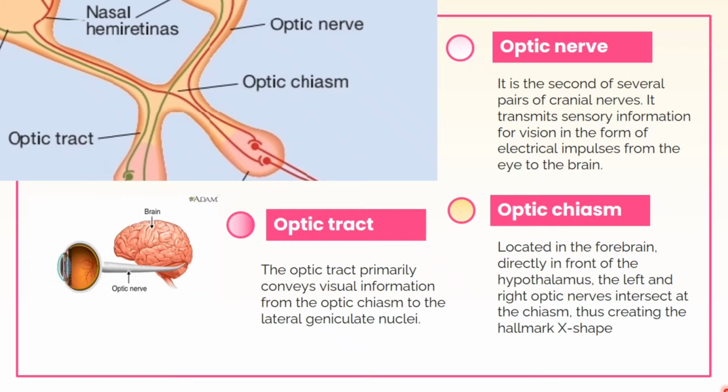Optic chiasm. The optic chiasm is located in the forebrain, directly in front of the hypothalamus. The left and right optic nerves intersect at the chiasm, thus creating the hallmark X shape. So the optic nerve intersects here at the optic chiasm. The nasal hemiretina intersects here. And the optic tract primarily conveys visual information from the optic chiasm to the lateral geniculate nuclei. So the optic nerve that intersected at the optic chiasm goes to the optic tract, and that conveys the information to the lateral geniculate nuclei.